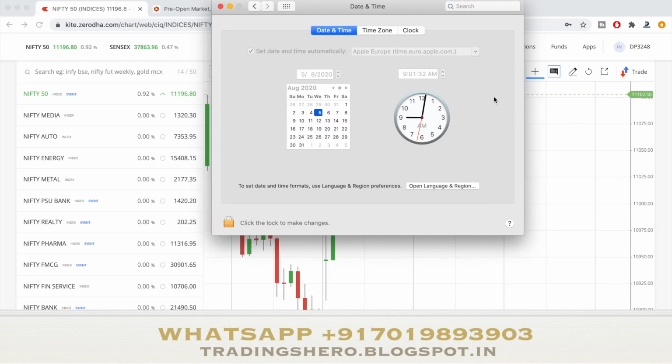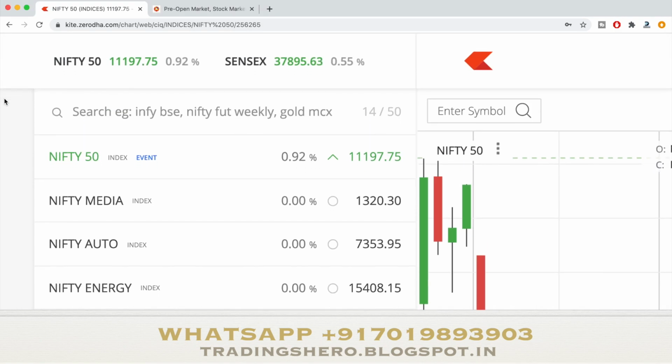So guys, as you can see, the time is almost 9:01 and the pre-open market session is now open. As you can see, the market is almost 1% up in the pre-open itself. So maybe you can see a gap up opening after the pre-open market is closed.